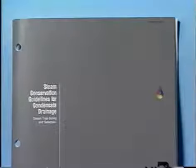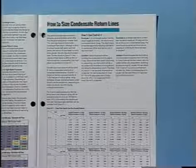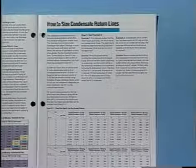A slug of condensate is accelerated downstream by the pressure differential, becoming a piston that gains in mass and velocity as it travels. The proper sizing and pitching of condensate lines are the only means of guarding against this type of problem. The Armstrong Steam Conservation Handbook includes a chart that helps you in deciding the correct condensate return line size for your particular application.